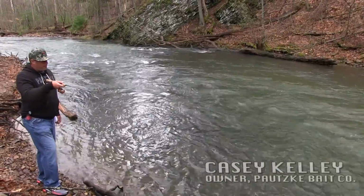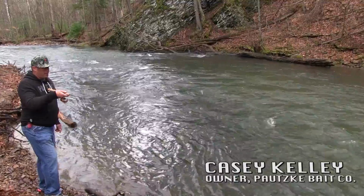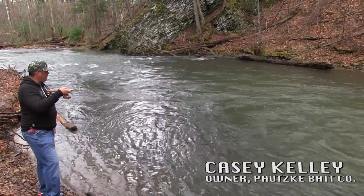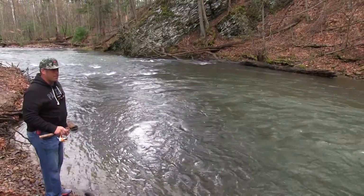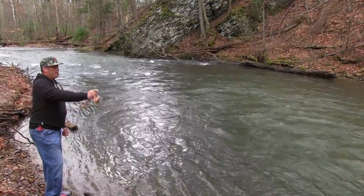We're gonna fish the end of the tail out right here. We're gonna work the inside a little bit first, and then maybe we'll hop over and cast across the far side, but this looks like a fishy little spot. We should pick up a trout or two here.